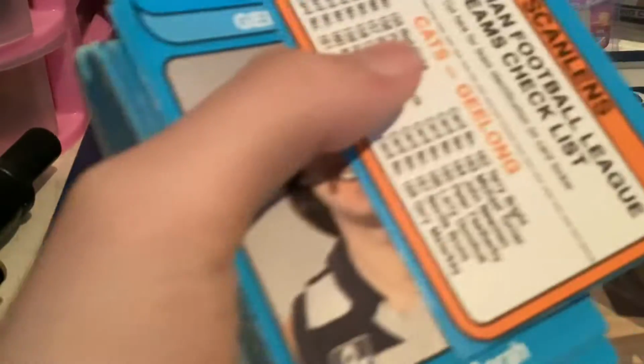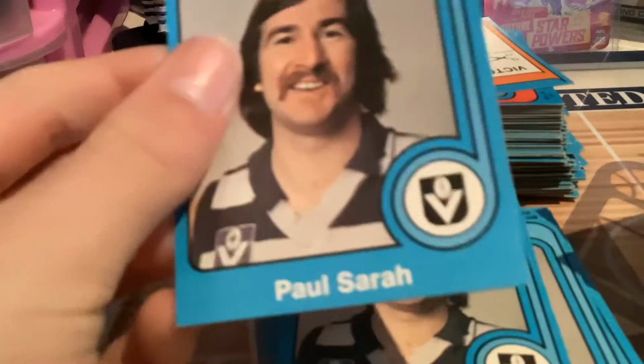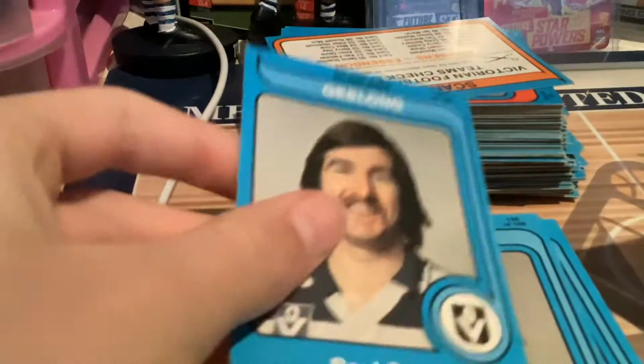So, got the drawn checklist now. We've got two drawn checklists. So, we'll start off with the John players. We got put them on the ground. Paul Sarah. I don't even know most of these guys. Paul Sarah again. Paul Sarah the third. Rod Blake. Paul Sarah the fourth. David Clark.